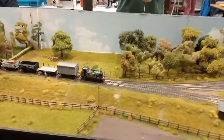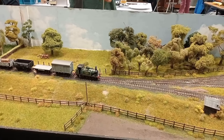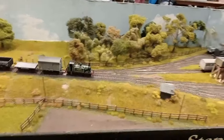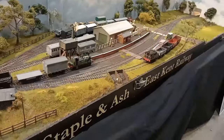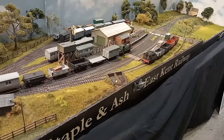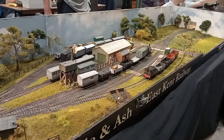So what? Do you want me to go into the platform with that? You can do. Right. Sorry, and this was just a nice jolly little shunting layout operated by what looked like a father and his two sons as well. Nice to get the kids involved early, I think. Let's give it to Neil.